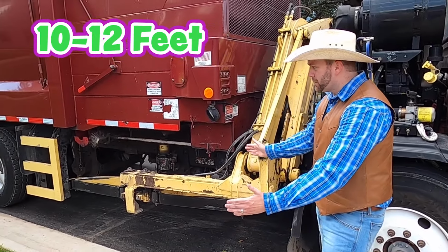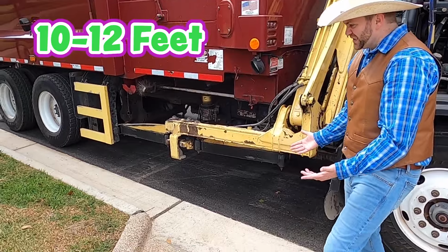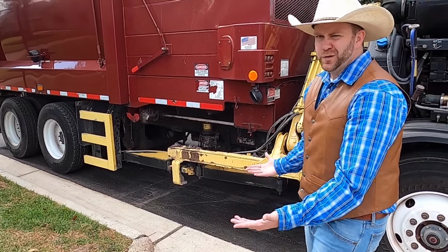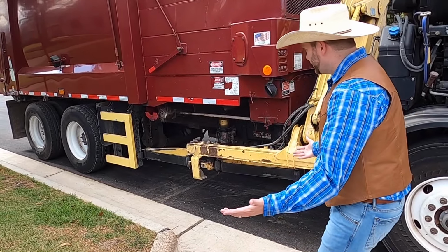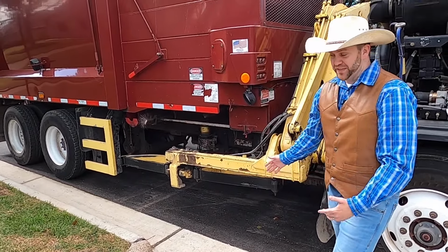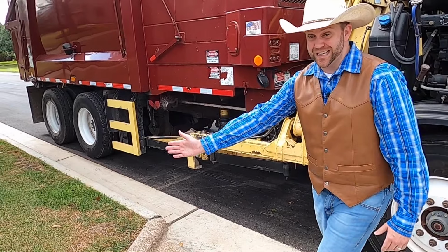So right now he's pulled up real close to the curb. But if someone were to set their garbage can back here, you wouldn't want to leave them with a full garbage can until the next pickup. So you've got to do your thing and make sure you still pick it up. This can come almost 10 to 12 feet into your yard.